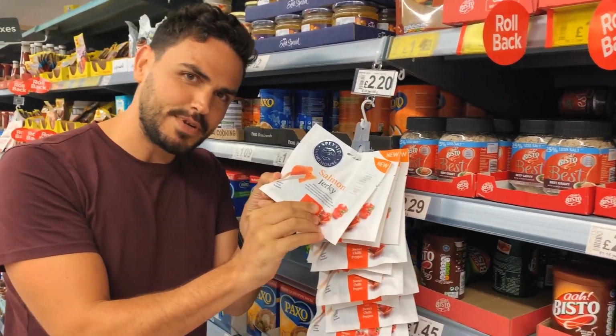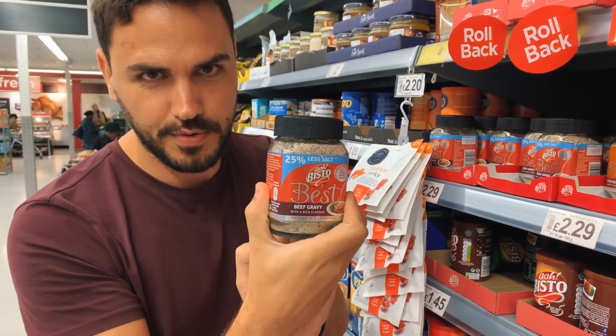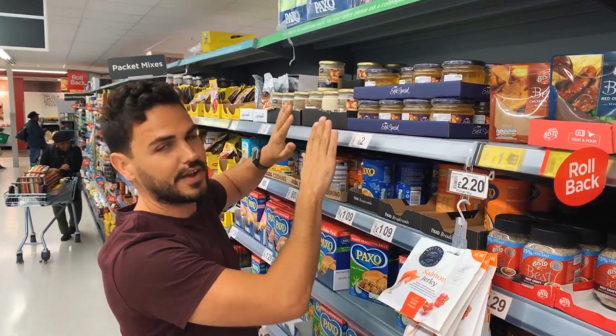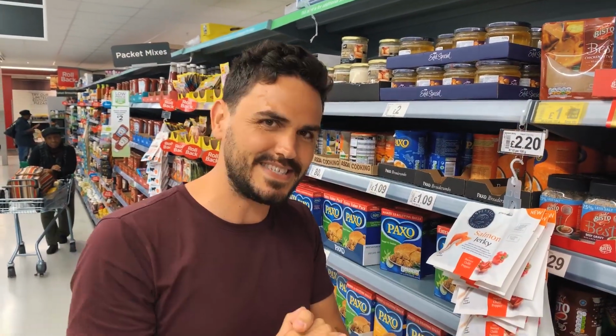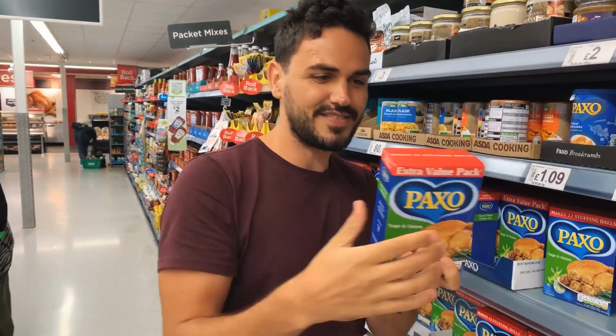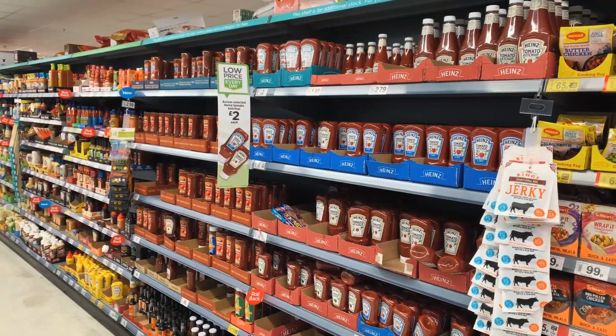Here we've got salmon jerky right next to beef gravy. As you would expect, beef gravy not suitable for vegans. Beef gravy, salmon jerky, chicken and thyme, duck fat, goose fat. I'm definitely in a meaty section here, so I wouldn't expect any vegan products. However, this sage and onion stuffing, I mean, that's vegan. This is kind of confusing.